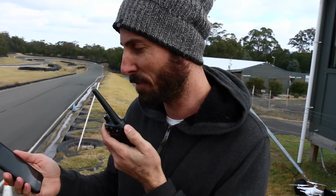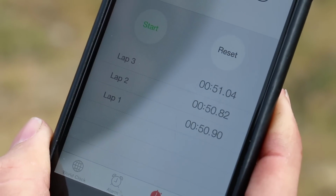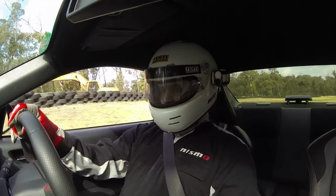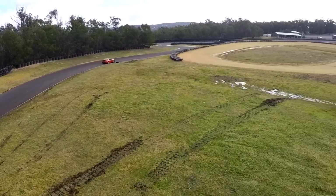Lap 1 is 50.9, lap 2 is 50.82, and lap 3, 51.04. Very, very consistent. So the stock car with good tyres is almost 1.5 seconds faster around the track than the car with coilovers.